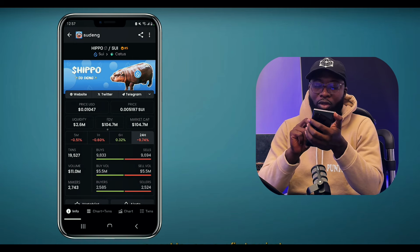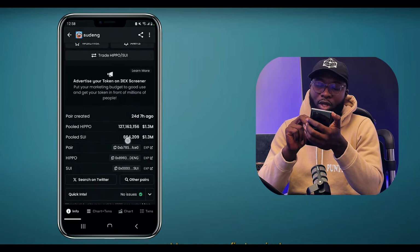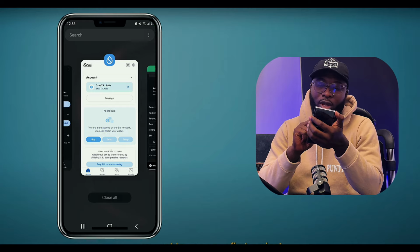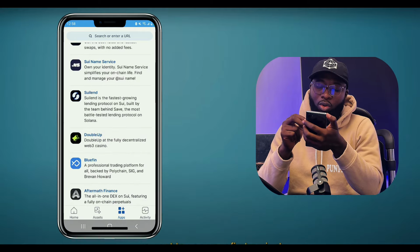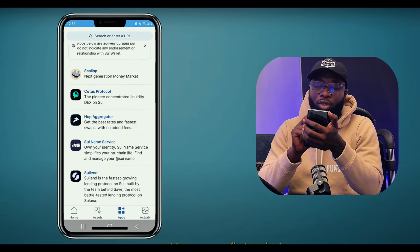But this coin is currently trading at 2.6 million liquidity right here, a market cap of 104, and you can see the buy and trading volume for the day, buy volume and all that. Then you scroll down, you can see that it has pair Hippo. Copy this Hippo pair, say you want to buy it, come down to your Sui wallet, open it, come to your apps. Now I'll be making a video explaining all these other applications you will use here, but in this video we'll be using Hop Aggregator.